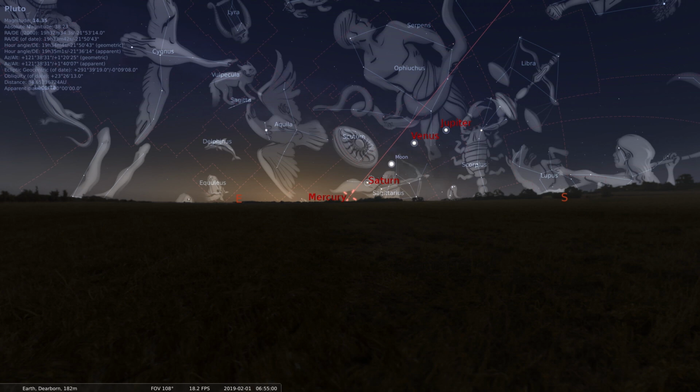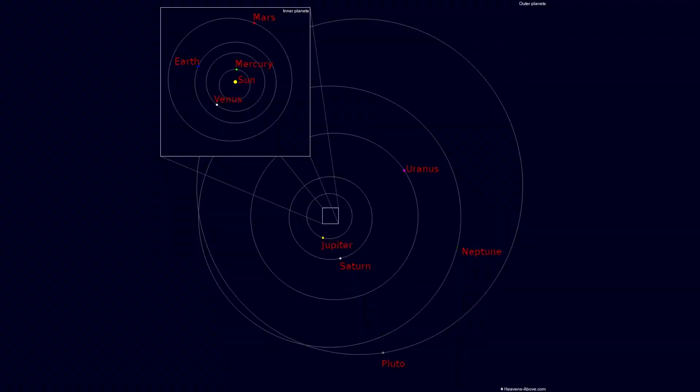Now, on the 26th, Mercury is at greatest eastern elongation, and if you look in the inner solar system in the upper left, you draw a line from the Earth to the Sun to Mercury, and it's more or less a right triangle, and that's why it's greatest elongation. It's farthest from the Sun as it appears from us. And that is what's up in the night sky for February 2019.